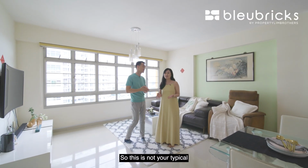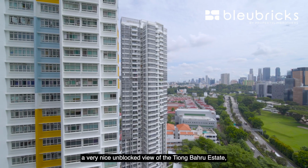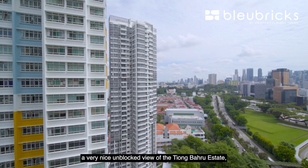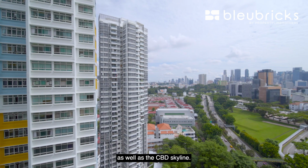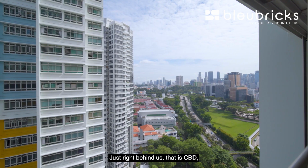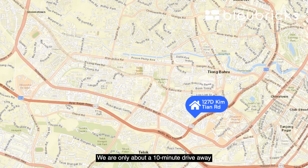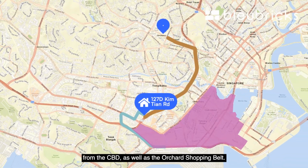So this is not your typical kind of 4-room unit that we're in today. Yep. This actually gives you a very, very nice unblocked view of the Tiong Bahru Estate as well as the CBD skyline. We are actually right on District 3. Just right behind us, that is CBD, and you can actually have a glimpse of the Marina Bay Sands. We are only about a 10-minute drive away to the CBD as well as the Orchard Shopping belt.